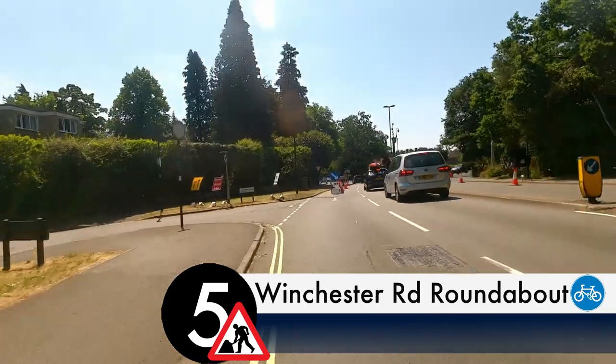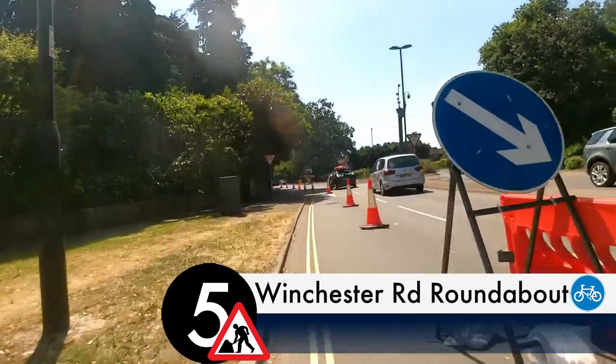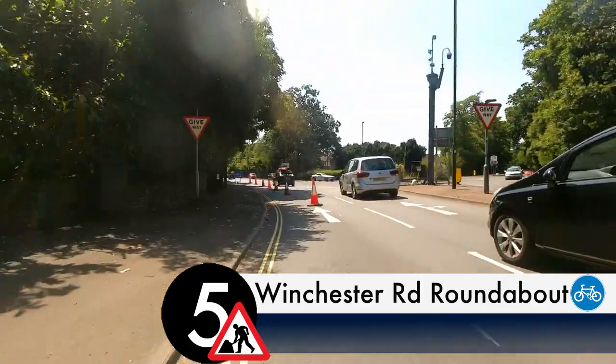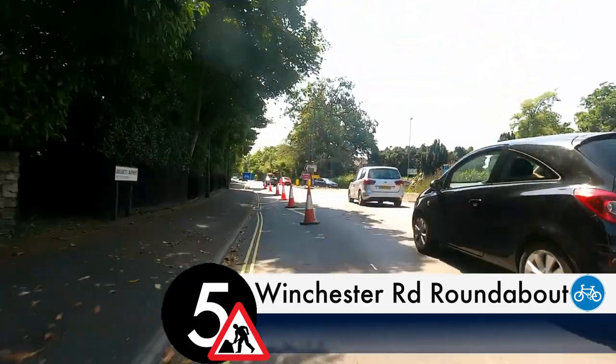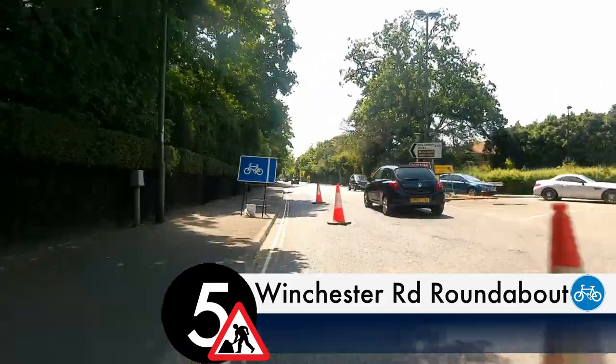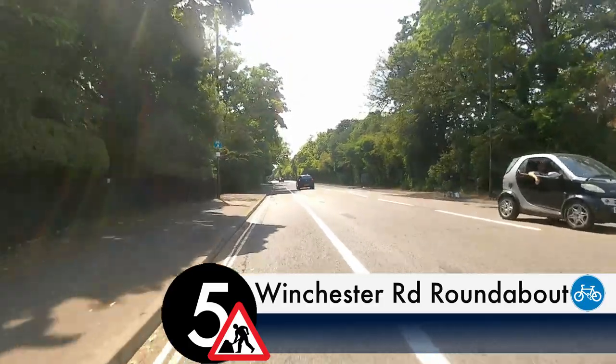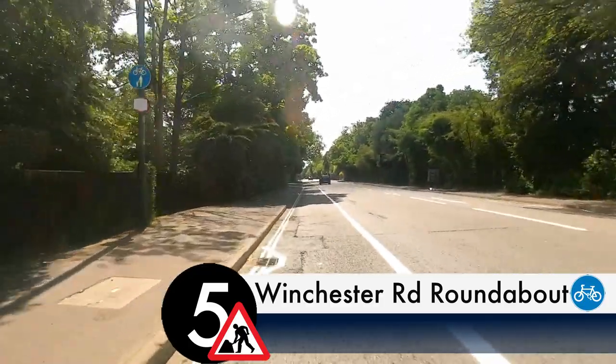Travelling past the Winchester Road roundabout southbound is easy enough as the route remains coned off. However, if you are travelling northbound, you do need to cross over the left turning lane in order to reach the segregated section going around. From this point onwards, the cones disappear.